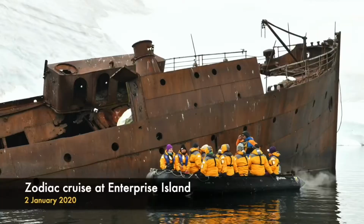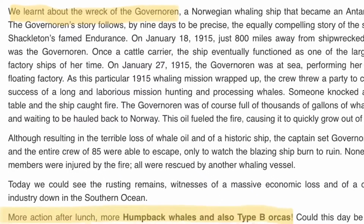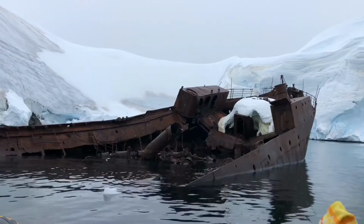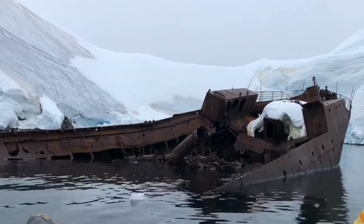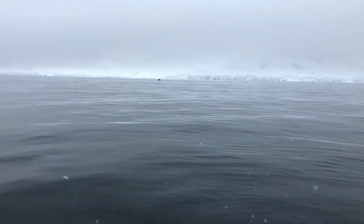Amateur move. The Gouverneur, which nearly all of us saw today, is a relic down here of the early whaling days. She was built in 1891, and originally she was used for livestock between London and New York. At 9 o'clock. You see the bubbles? No. Oh, yes. There's that flipper, pectoral fin there. Oh no, that looks like a calf now.